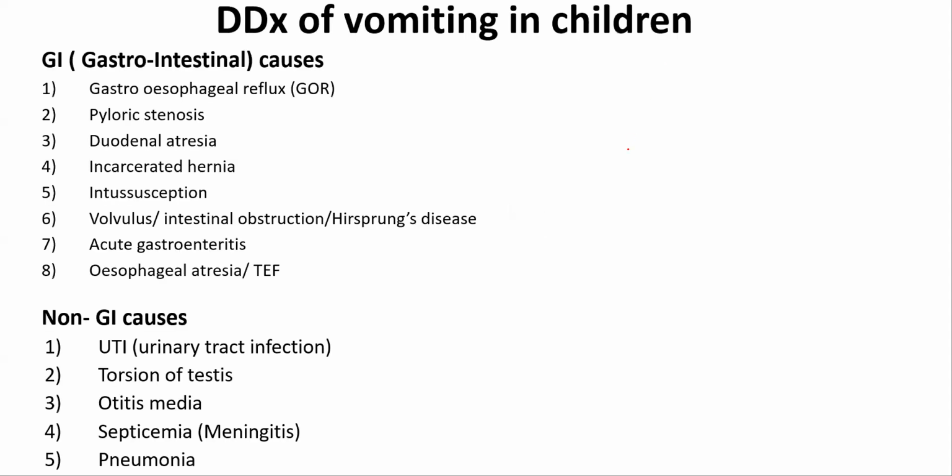Now, starting with the vomiting cluster, what are the differential diagnoses of vomiting in a child? We divide it into GIT causes and non-GIT causes. So GIT causes can be gastroesophageal reflux, pyloric stenosis, duodenal atresia, incarcerated hernia, intussusception, volvulus, intestinal obstruction or Hirschsprung disease, acute gastroenteritis, or esophageal atresia or tracheoesophageal fistula.